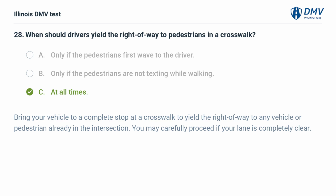Bring your vehicle to a complete stop at a crosswalk to yield the right-of-way to any vehicle or pedestrian already in the intersection. You may carefully proceed if your lane is completely clear.